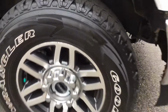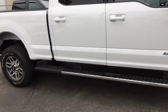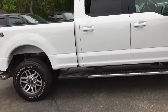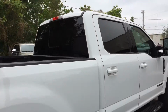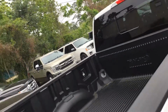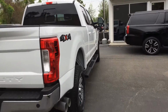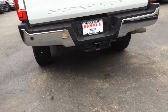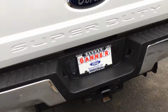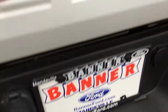Here's your shoes. Fixed running board. Drop-in bed liner. Heavy duty towage. Rear sensing, of course, for a camera, your 7, your 4.